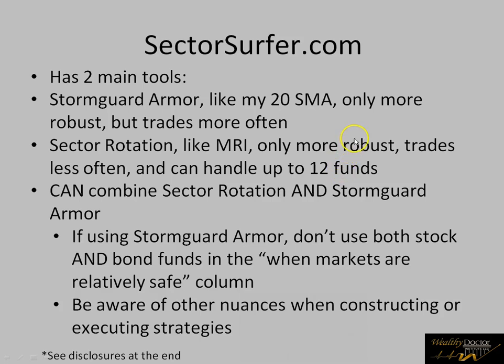Like the 20-month moving average system, it has StormGuard armor to differentiate between when it's relatively safe or dangerous to be in the markets. And like MRI, it's a sector rotator, so it has both a bull market set of funds and a bear market set of funds. So when bull markets are signaled by StormGuard armor, we use one of the bull market stocks. When it's a bear market signaled by StormGuard armor, we use one of the bear market stocks. This is one way we can combine both systems to make it more robust.